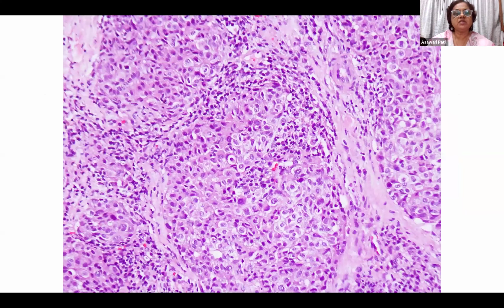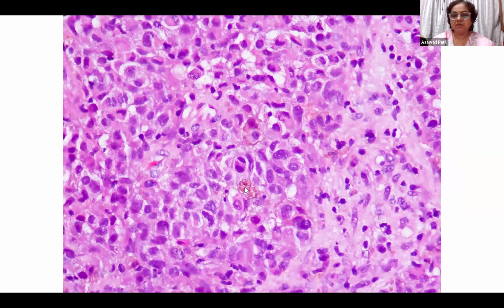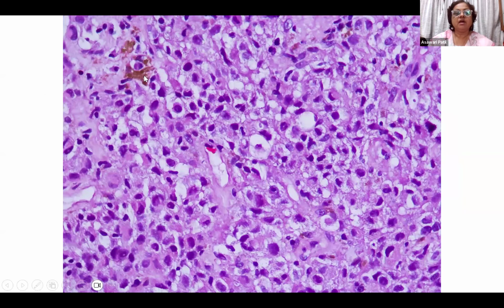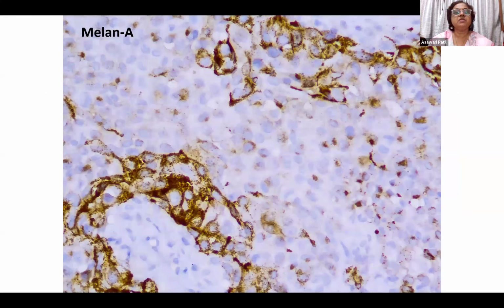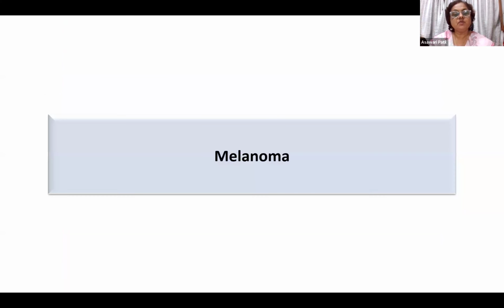Again, triple negative, very easy to pass it as triple negative carcinoma. Nobody does pan-cytokeratin on each and every invasive breast carcinoma biopsy, am I right? But then this case, triple negative, but it shows something. If you see at the center, there's something brownish. Again, there is some brown pigment in the left-hand corner. Because of this, we did some markers: S100 positive, Melan-A positive, HMB45 positive. This was a melanoma.